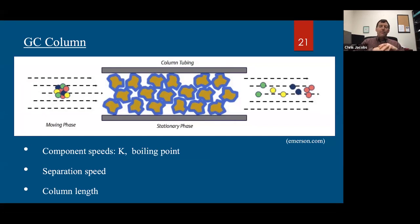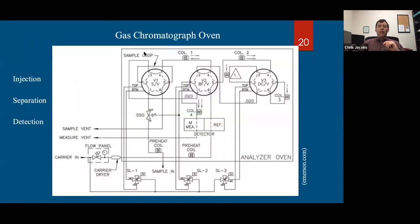Now the length of the column determines the amount of the separation. Conceivably we could use a single column to separate all components, but that would be very long, which is why we have the three columns. So for an example here, column one pulls out the C6 and heavier components. Column two is the pentanes and the normal butane. And column three is nitrogen, methane, carbon dioxide, and ethane.